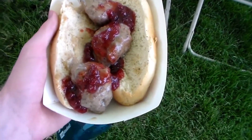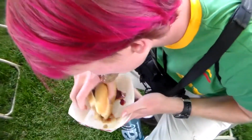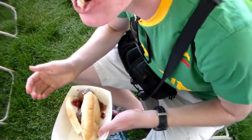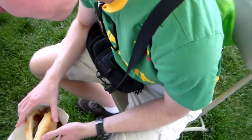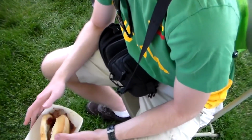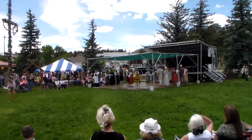A Swedish meatball sandwich. Never had one of these before. How is it? Are they gonna dance or just do a fashion show? Do a fashion show. Oh man. Told me for a dance. Dance!